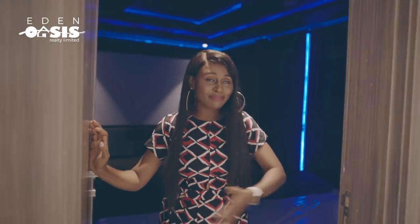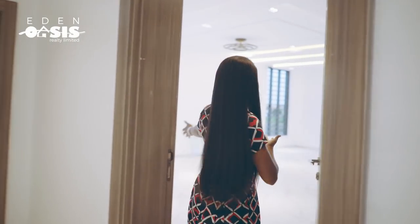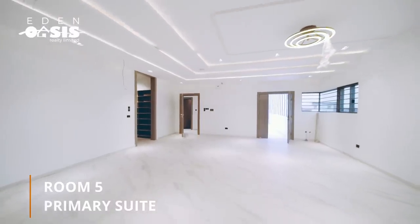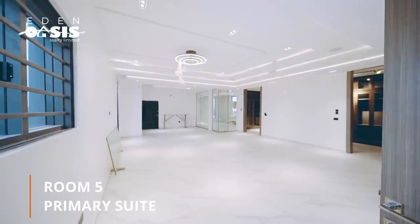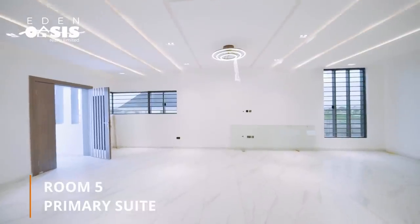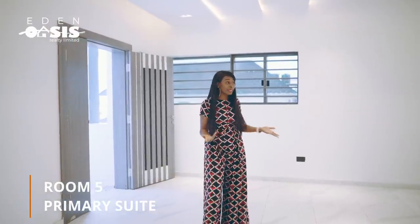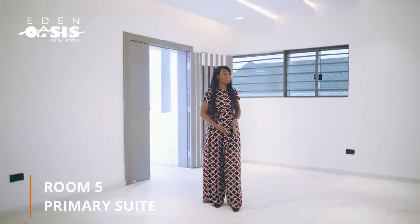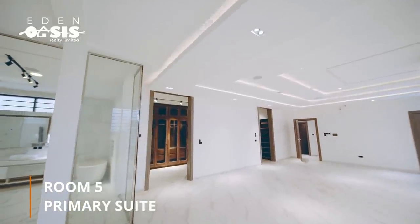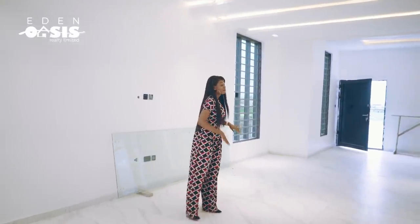Of course. My best part, your primary suite. Speechless. That is exactly what this primary suite does to me every time I come in here. It makes me speechless because how can a primary suite be this big? This is massive on all levels. This is the definition of massive. Take a look. You can have your bed, a super king size bed right here. You can have a living space right here.